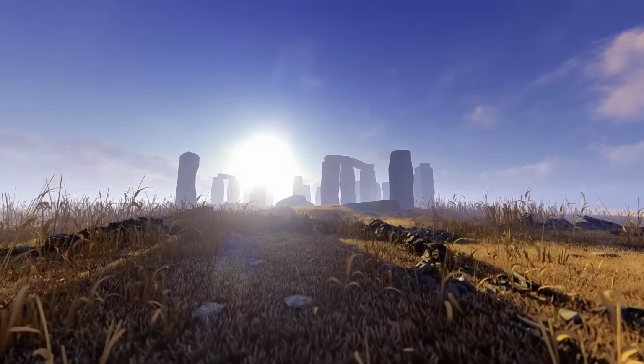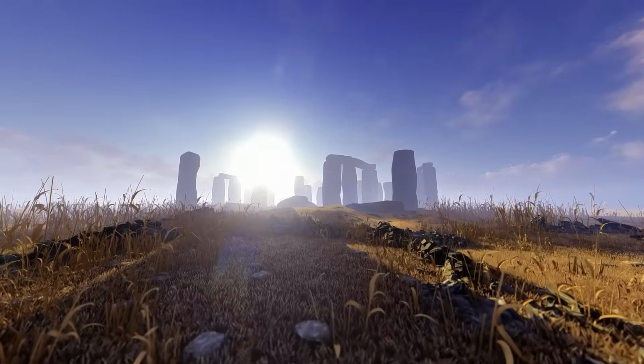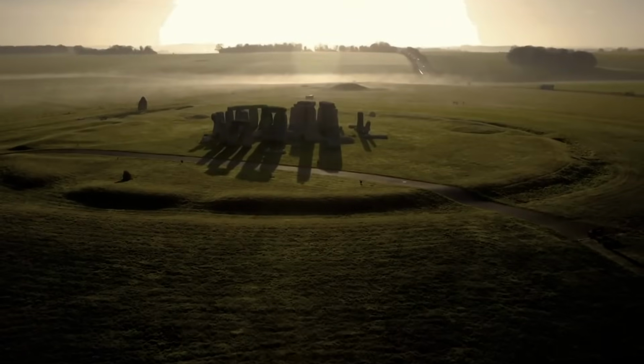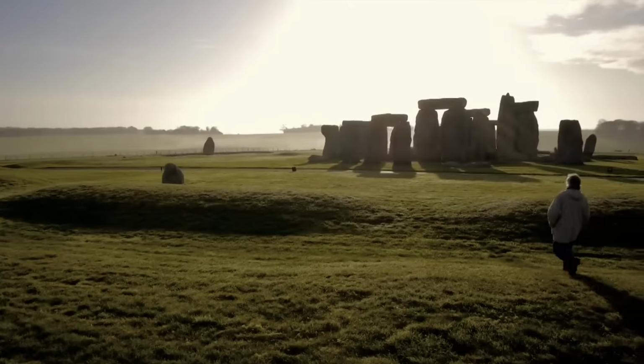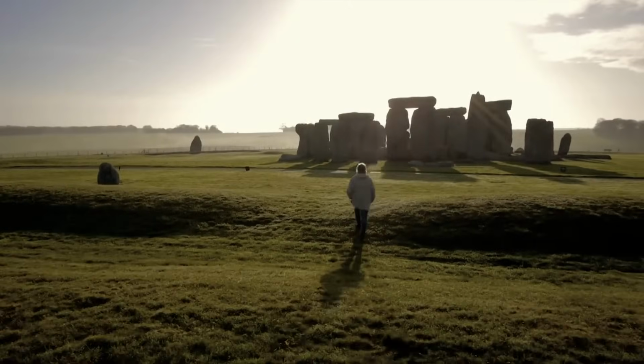The understanding of how Stonehenge was built is always changing. Scientists need to really travel back in time to uncover its mysteries. Where did the rocks come from? How were they carried? Why was the site built?